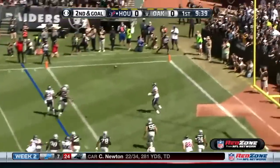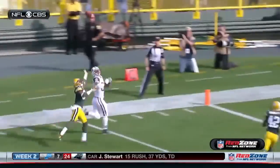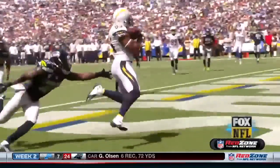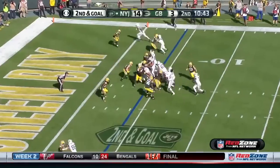Fitzpatrick to the air, wide open. Smith down the sideline, has a man open. He got him for the touchdown. To the end zone. Touchdown. And now it's Arian Foster again up the middle.